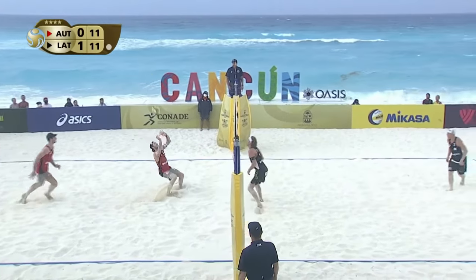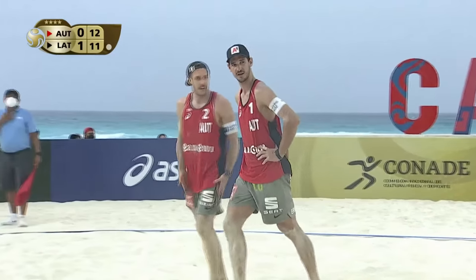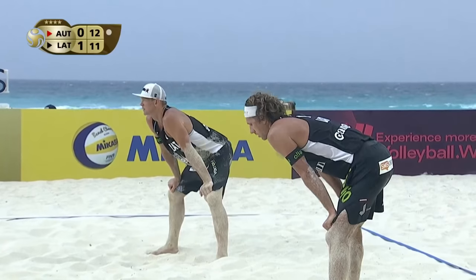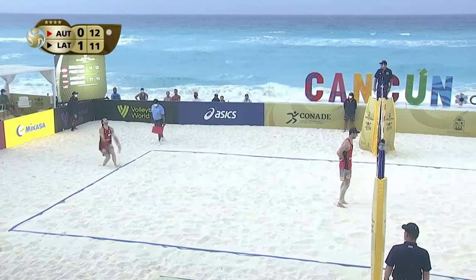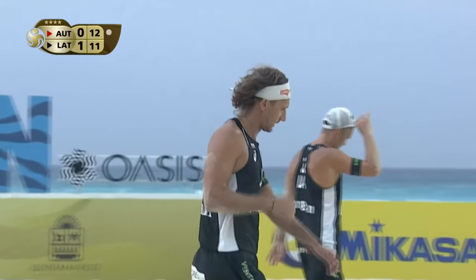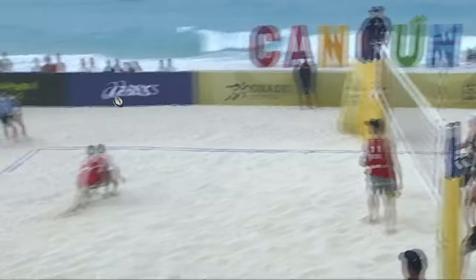Smedins to serve again. Not quite going to bring that one into play. So after the block, Austria get their side out. Just checking who it is to serve. This is where Austria need to move forward and take control of this set now that they have the 2-point margin.